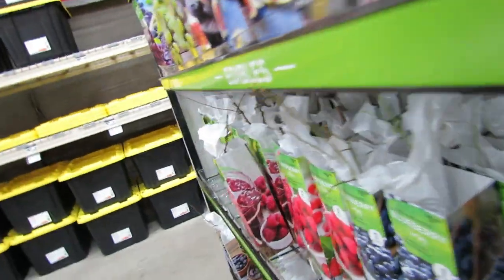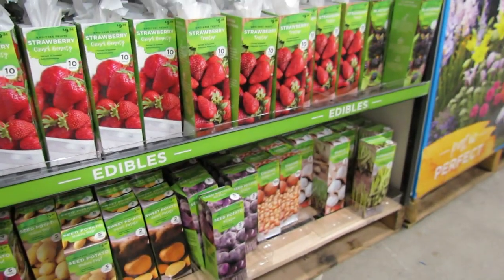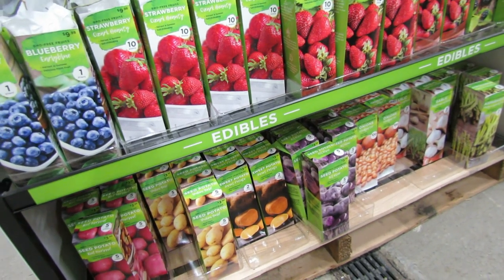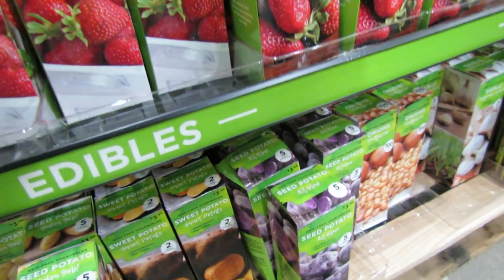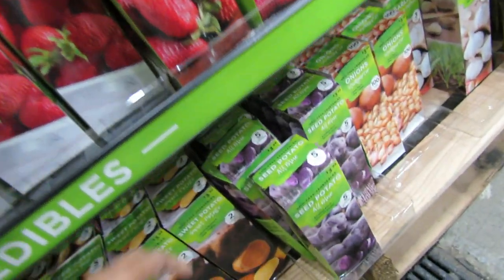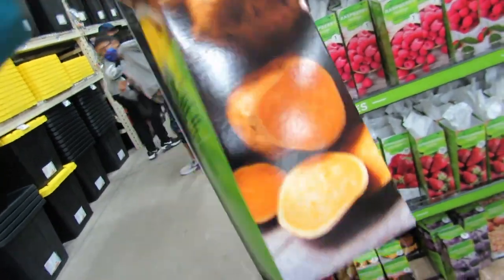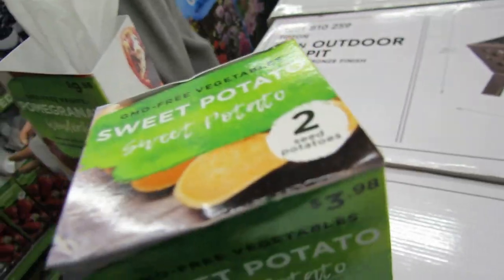Can't come in here without getting that. All the seed potatoes, those are $3.98. Oh my goodness. I don't have a sweet potato one. I'm debating. Let's say two seed potatoes, $3.98. I'm debating. Should I? I am. And then I ain't buying nothing else in here. So, yeah. I'm going to do a pomegranate tree and a sweet potato seed.